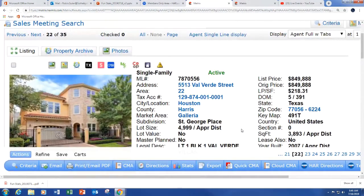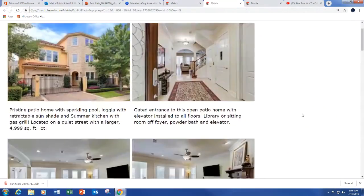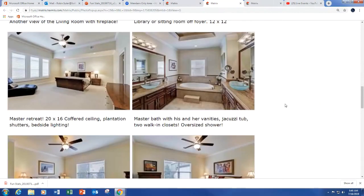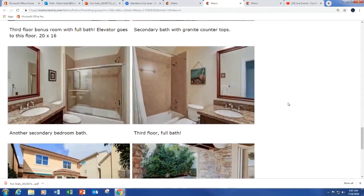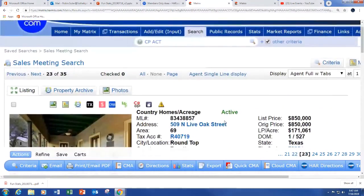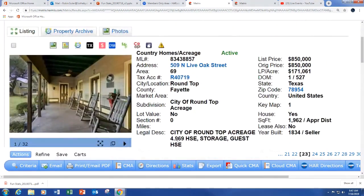Two-story. 5513 Val Verde in St. George Place, 849-888, Suzanne Cade. 509 North Live Oak, City of Round Top, 850, Linda Plant.